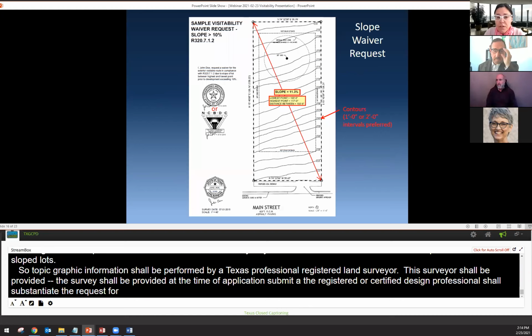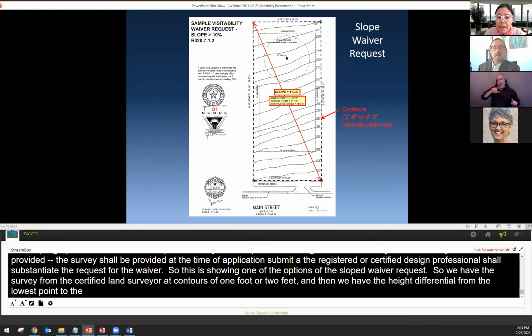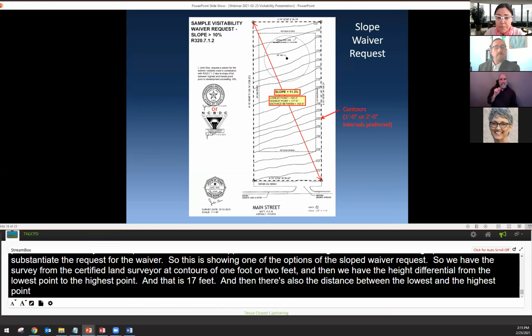So this is showing one of the options of the slope waiver request. We have the survey from the certified land surveyor at contours 1 foot or 2 feet. And then we have the height differential from the lowest point to the highest point, and that is 17 feet. And then there's also the distance between the lowest and the highest point of 150 feet, 8 inches.